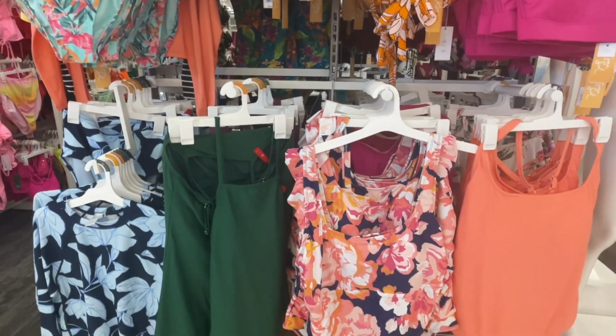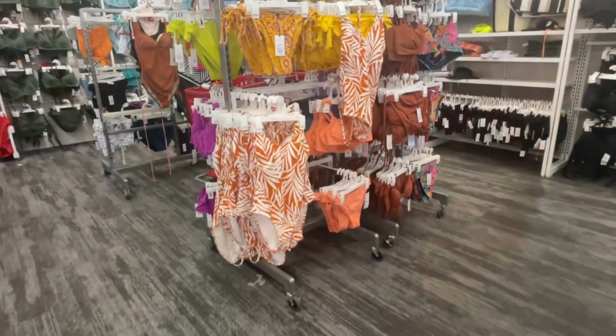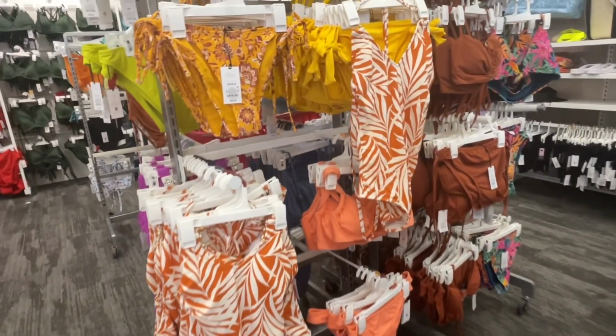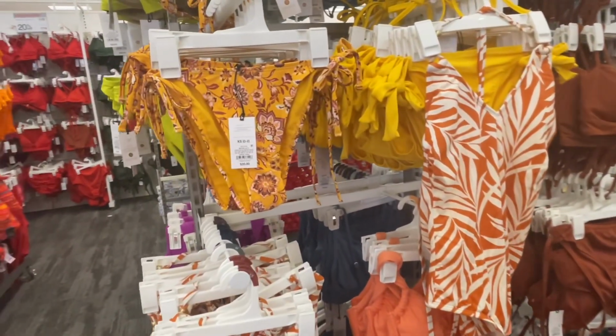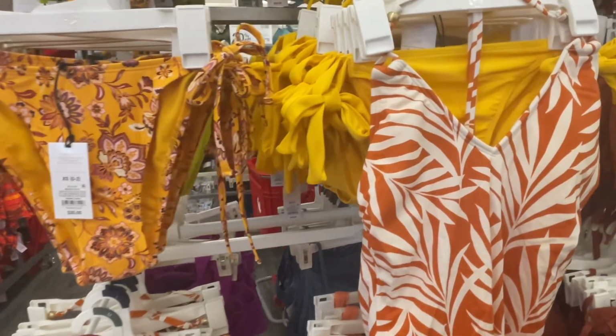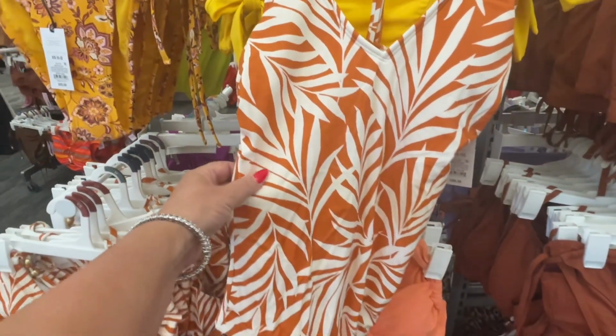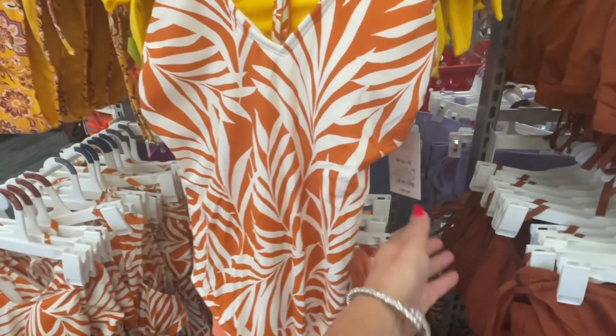I really do like these swimming costumes and bikinis, and I particularly like this leaf pattern orange swimming costume. The quality of the items here in Target, they're just so good, and they do last and last and they wash well, so yeah, I really like this swimming costume.